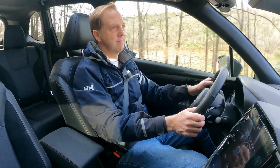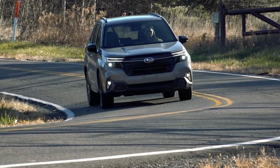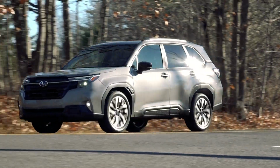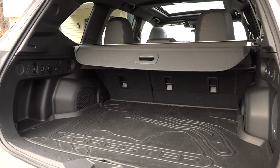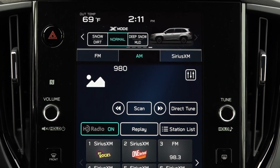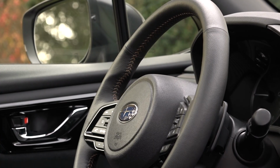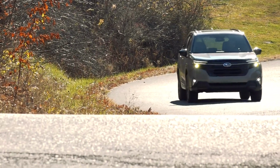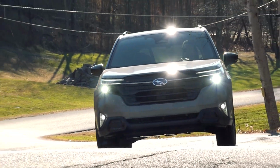Subaru's strengthening of the body contributes to subtle handling improvements and a quieter cabin. The CVT operates more like a traditional transmission now. The redesigned hatch allows for a little more cargo room, and the big tablet-like touchscreen makes its Forester debut. The WRX has bequeathed to this car a version of its steering rack too, though I can't quite chalk that one up as a positive.